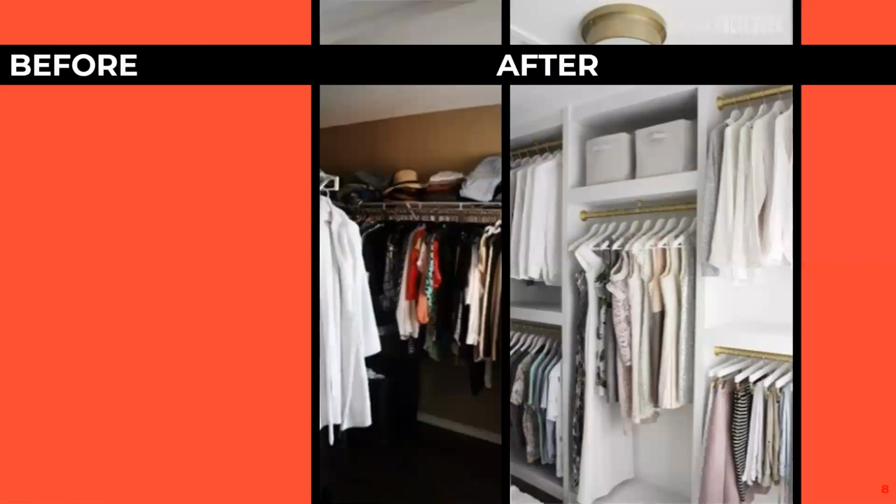I would like to show you a few before and after pictures. As you can see, the product does add a significant amount of improvement to the space and of course adding value to the home all at the same time.